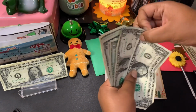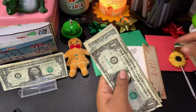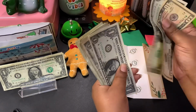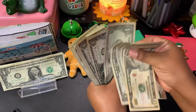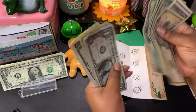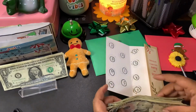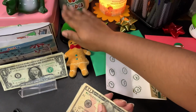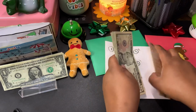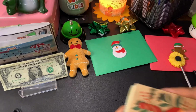So now, let's see. I say 1, 2, 3, 4, 5, 6, 7, and all together with this challenge, I saved a total of 10, 11, 12, 13, 14, 15, 16, 17, 18, 19, 20, 21, 22, 23, 24, 25, 26, 27, 28, 29. $29 is what I saved. Yes. Thanks, Landon. You helped Mama save $29, which is some good money to go towards Christmas. All right, so we have completed that challenge.